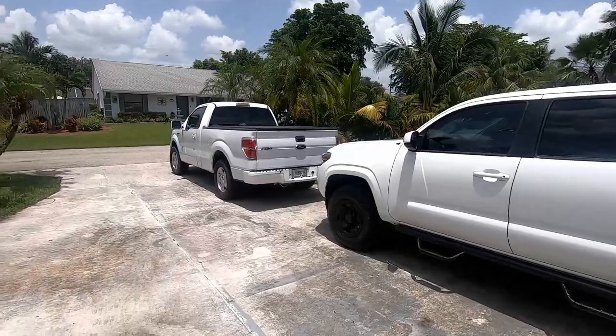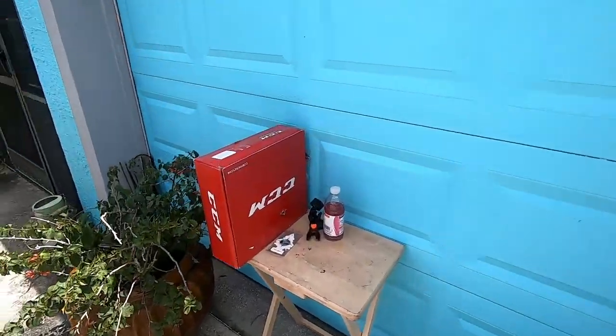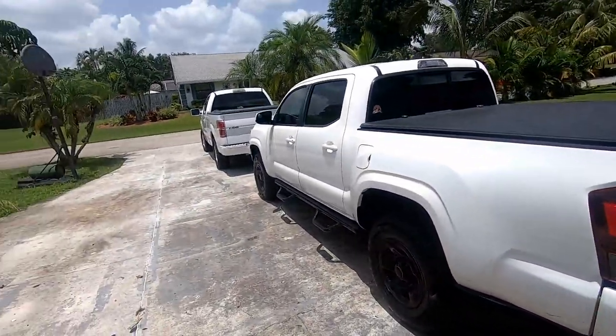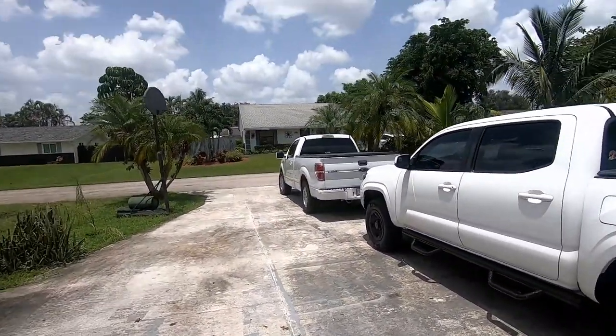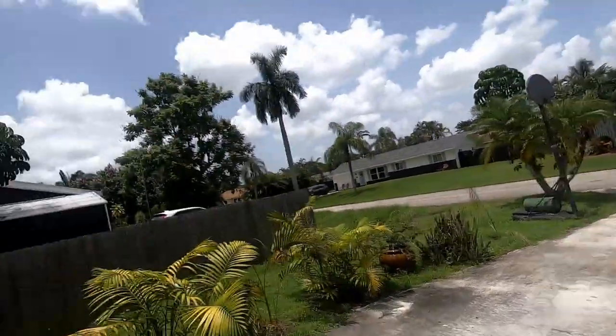Today, we're going to spend the day finishing cleaning it up, because the first day I got it, I did throw out most of the trash, then my brother took out most of his stuff. So now we're just gonna finish cleaning it up. It's very hot today, very sunny. So let's get to it.